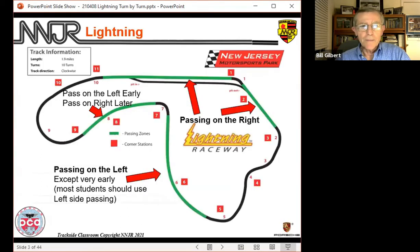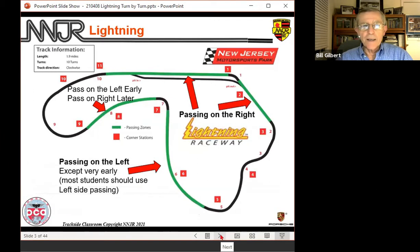Normal disclaimer. So, passing zones at Lightning, just a quick refresher for everybody. Mandatory passing on the right on the front straight between 1 and 2, and in the other two passing zones between 5 and 7, it's on the right early, on the left later, and the reverse between 7 and 9. So I think that's pretty obvious to most people.